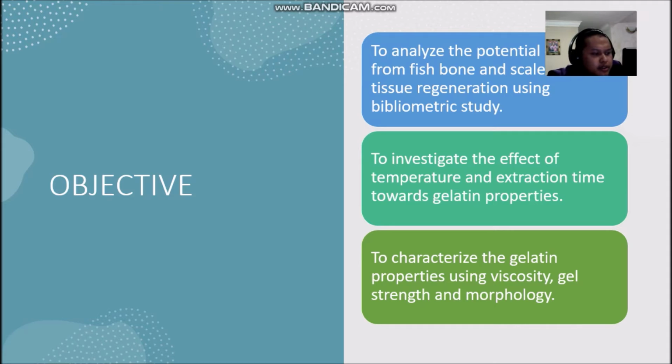Now, I will explain to you about my project objective. The first objective is to analyze the potential of gelatin from fish bone and scale for bone tissue regeneration using bibliometric study. Next is to investigate the effect of temperature and extraction time towards gelatin properties. And lastly is to characterize the gelatin properties using viscosity, gel strength, and morphology.